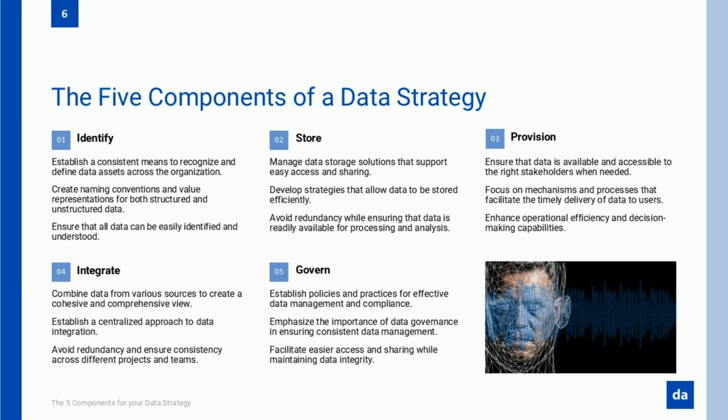And finally, we've got govern. This is the backbone of your strategy, the rules, the discipline, the structure. It's like having a referee in a game to make sure everyone is playing fair and following the rules. Governance ensures your data is accurate, secure, and compliant. It's about setting policies and standards for how data is managed, accessed, and used across your organization. Without governance, even the best strategy can fall apart.